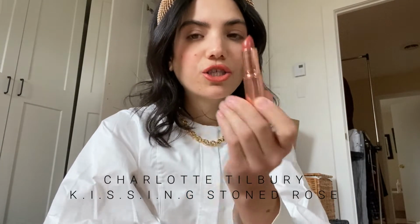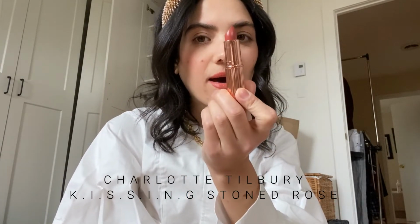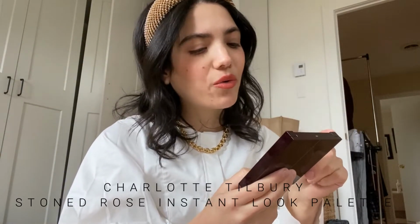I'm done with my makeup, and I just wanted to show you quickly what I used. So first thing I used is this Charlotte Tilbury lipstick. It's from the Kissing collection, and the name is Stone Rose. They also sent me this palette here. This is perfect, by the way, if you don't know how to put makeup like me. So it's instant look in a palette, Stone Rose Beauty.